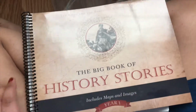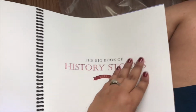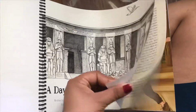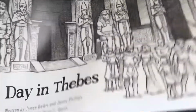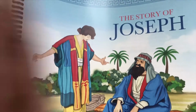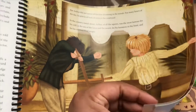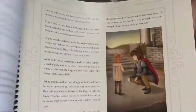The Big Book of History Stories includes maps and images for year one. And sometimes, like for instance, we did ancient Egypt, so we would read this story, right? While the kids finished their assignment. The pictures, you guys, they are so beautifully made. The illustrations are just so bright and colorful. Oh my gosh, you guys, I cannot express it enough how beautiful. Honestly, this curriculum is good and it's beautiful.